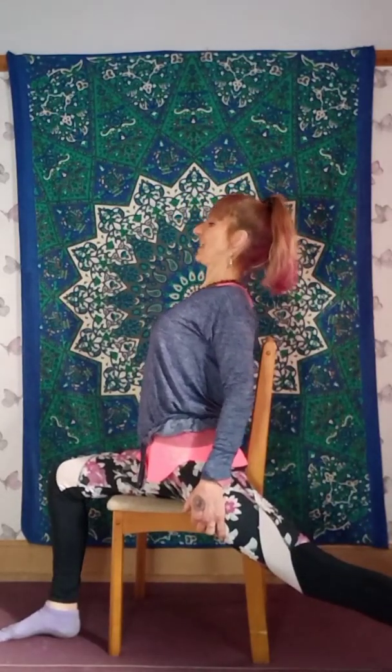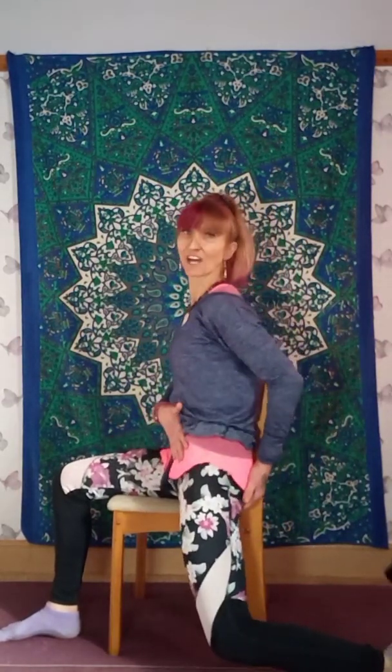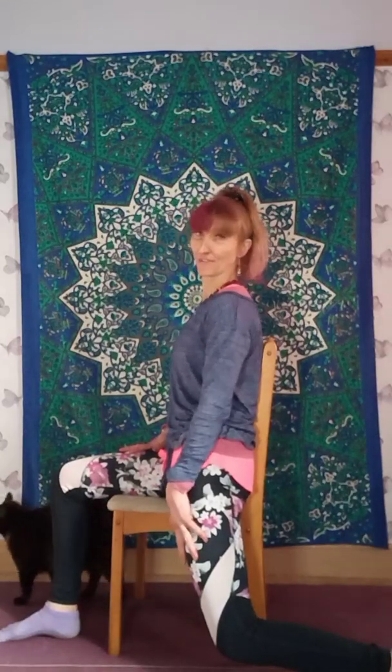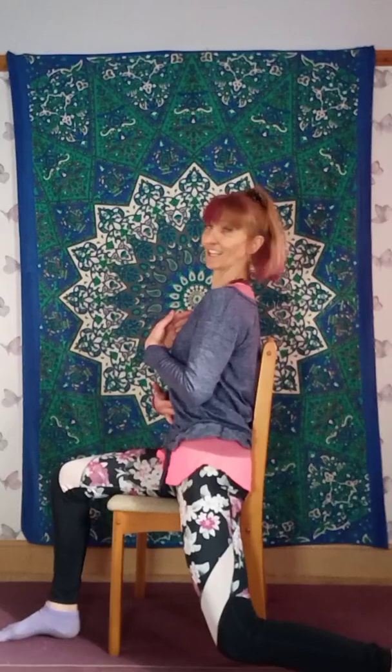Relax the shoulders. You can hold on to your chair. That's absolutely fine. And try and open through your heart. Great mood booster as well, to open through your heart. Then you're just going to bend that back knee and think of tucking your tailbone under. Notice that tuck. Squeeze the butt. So again, you're stretching the front of the thigh, almost as if you're doing a bent leg lunge. Still keeping the chest lifted.